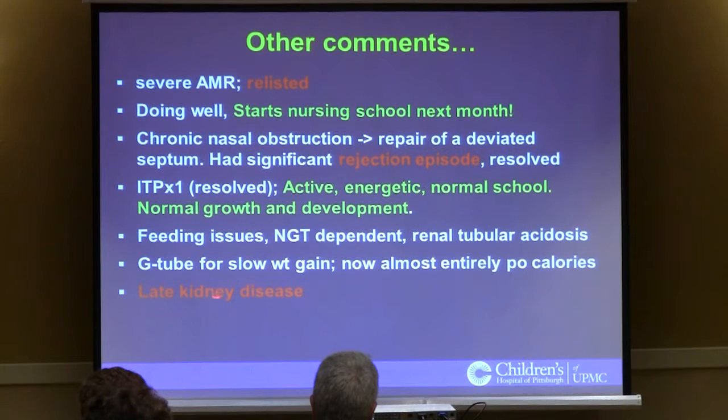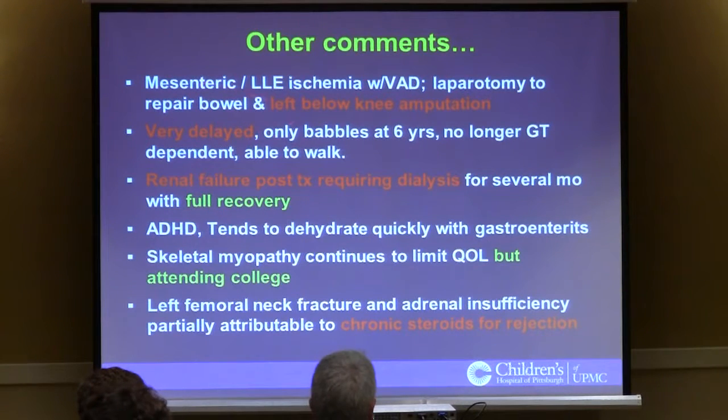This person has some late kidney disease, and some feeding issues, NG tube dependent but moving to oral feeding. This person had a VAD and had an embolic complication where a clot came out of the VAD and went down to the leg and compromised flow to one of the leg arteries and required an amputation. This person is very delayed. Kidney failure early on after transplant, fully recovered. Attending college, has myopathy that continues to limit quality of life.